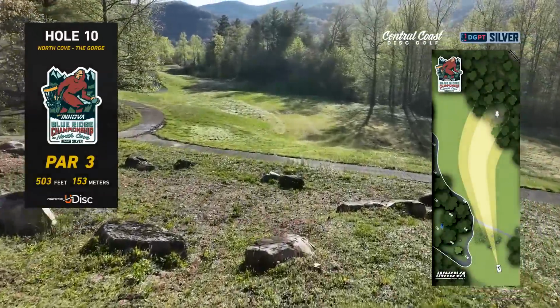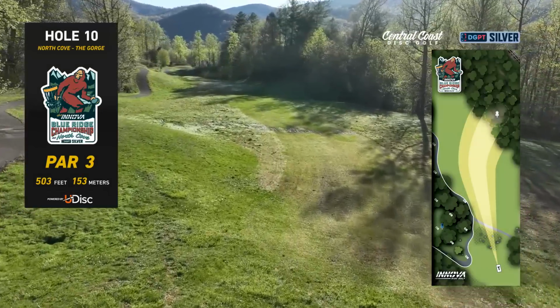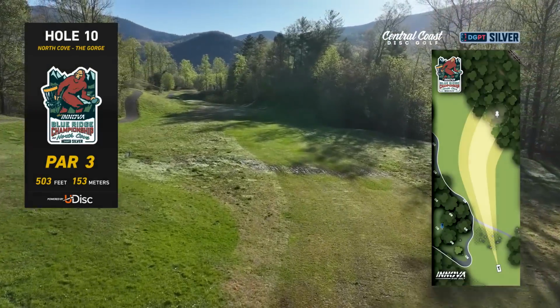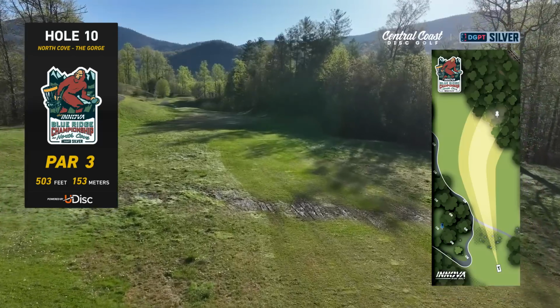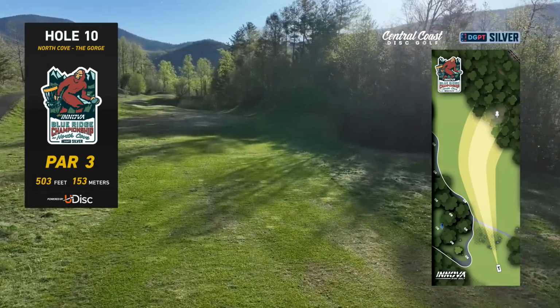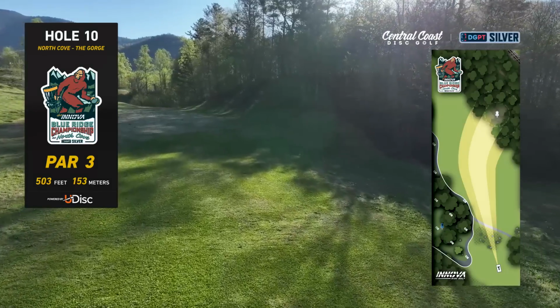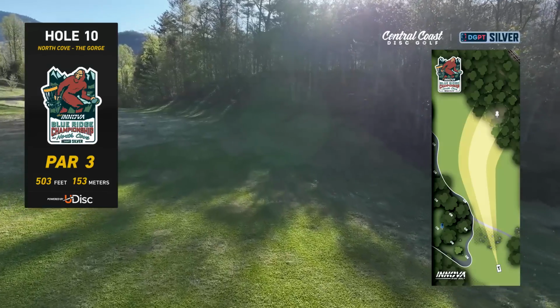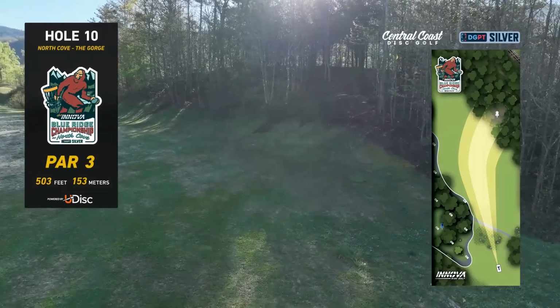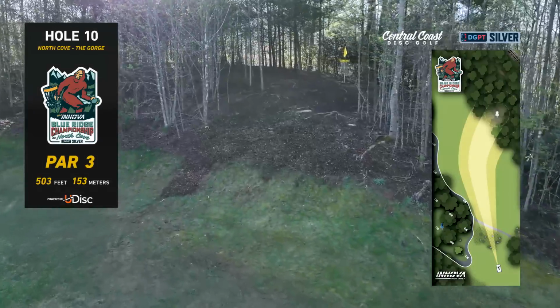Here in the back, we are at the Gorge Disc Golf Course at the North Cove Disc Golf and Leisure Club, about 2 hours northwest of Charlotte and about an hour northeast of Asheville. We are in the Catawba River Valley, and it is a beautiful setting for disc. We got back-to-back demanding par 3s here, Connor. What do you think about the 10th?